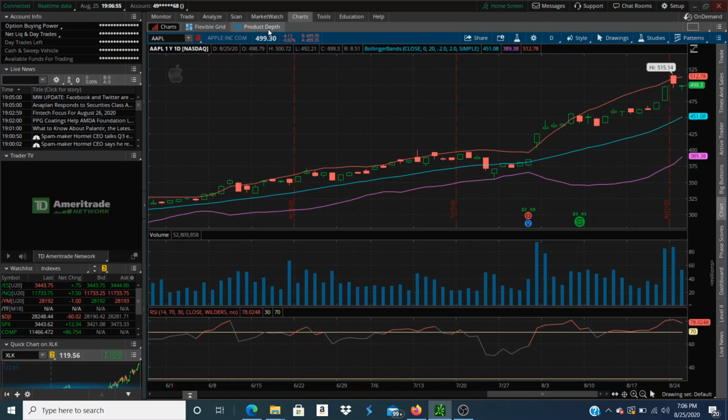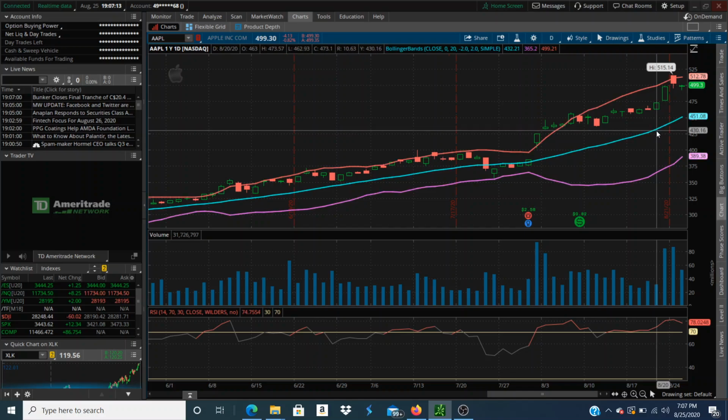So Apple right now is trading at 499.30. This Bollinger Band is basically saying this is the low price for Apple, this is the high price for Apple, and this is the average price Apple's been at in the last 20 days. Again, if you want to make money doing anything, you would buy low and sell high.